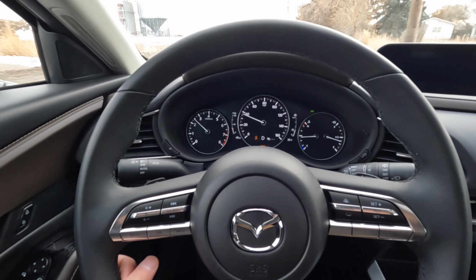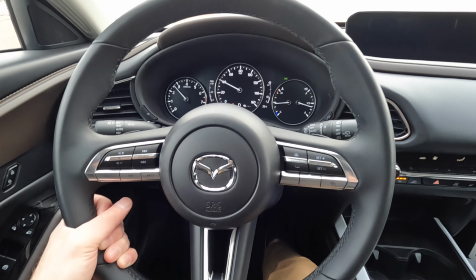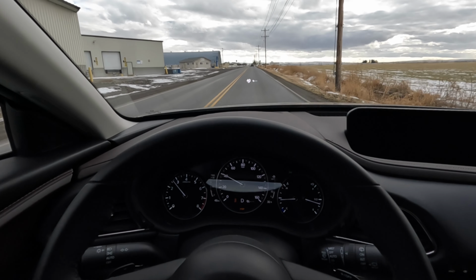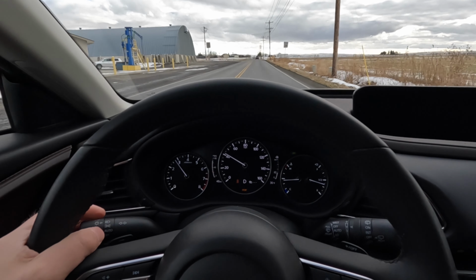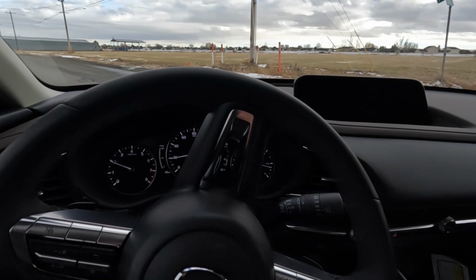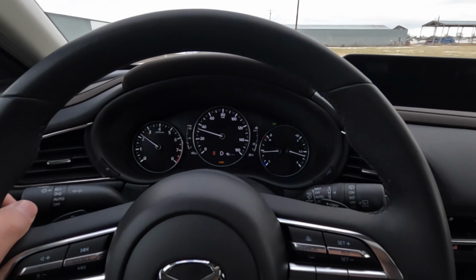I do think this could compete with some more expensive offerings. If you don't need the extra space of like a CX5, CX-50, Subaru Outback, a Honda CR-V, any of those bigger crossovers, I think this is a really smooth vehicle. It handles really well. It turns very sharply. I feel like you can take corners in it and not have to worry too much. It's really good. But let's get to our spot.